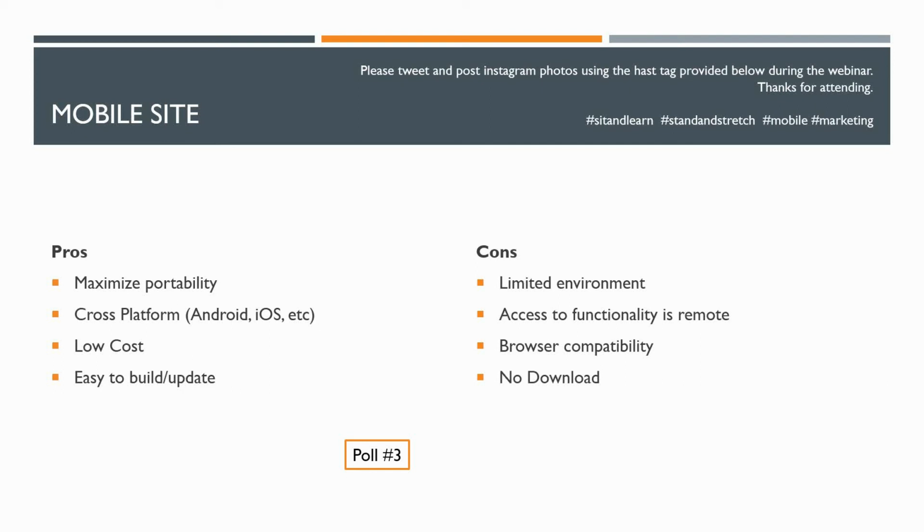So what are some cons of this? You have a limited environment. You're working with a structured language, usually HTML5, that helps you code. So you're limited to that one environment, and you sometimes don't have full access to the actual phone itself, and that would increase the cost. So, limited environment.